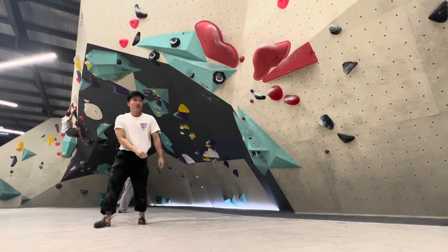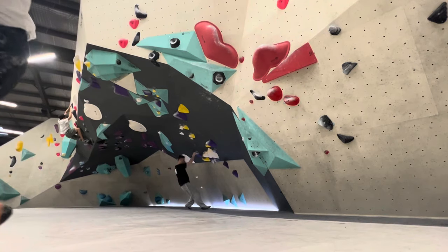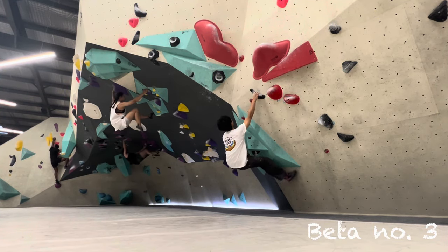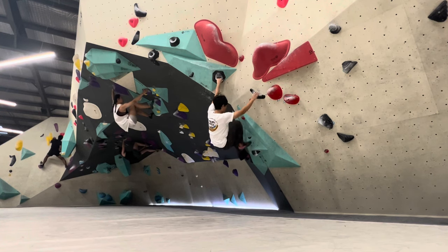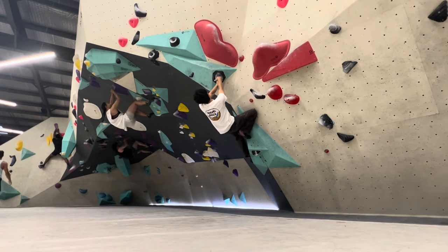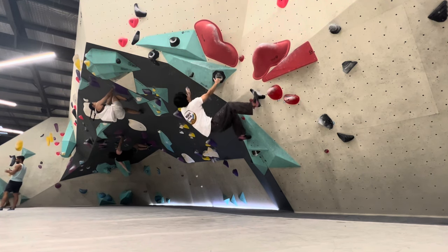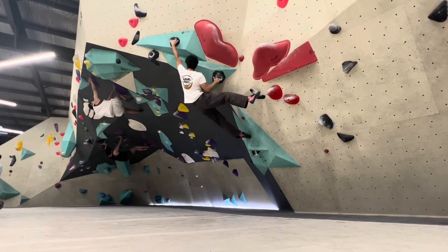The thing with these types of pockets is that you can get really creative with how you use them, even if you can't reach for the right hand crossover. Here, I match and hand swap on the pocket using the foot swap technique of putting one hand over the other and then pulling out the one underneath. And then I reach for the second pocket using my left hand this time, which is much closer.